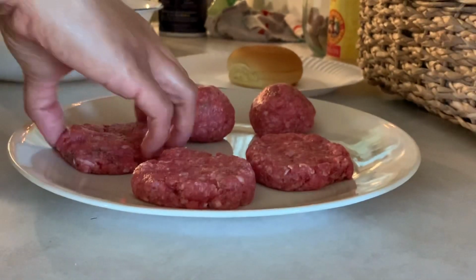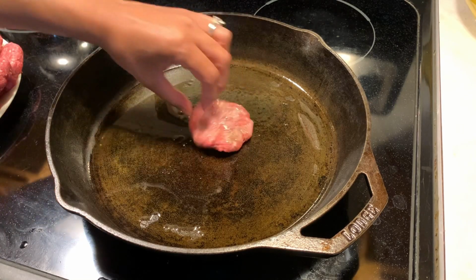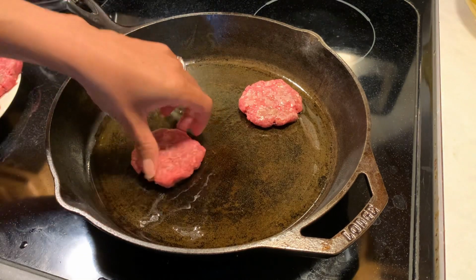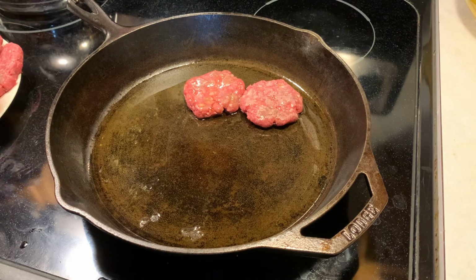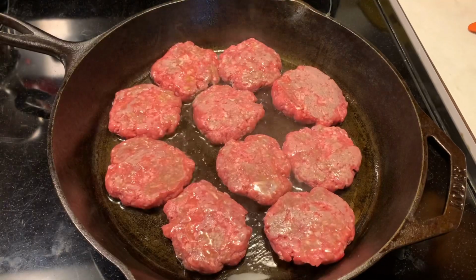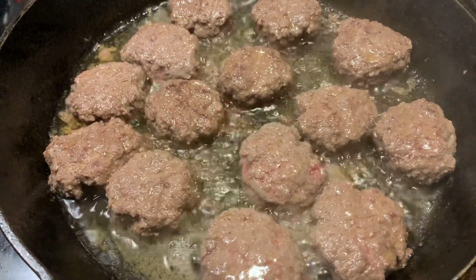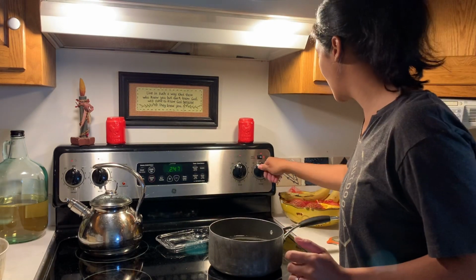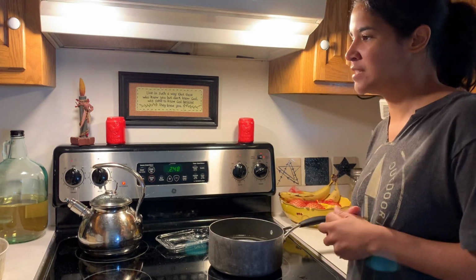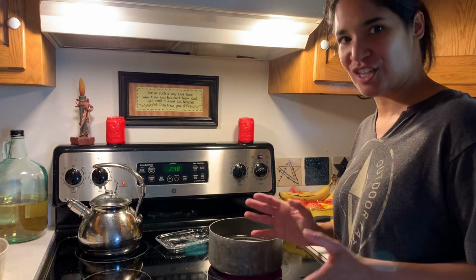All right, so now I'm actually gonna put my sliders on the cast iron and cook them that way and just finish up supper. So I think for the side dish for the sliders, I'm gonna make some sort of baked mac and cheese. I feel like today I literally have been living in the kitchen.